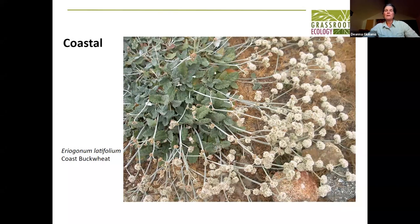Buckwheats. Buckwheats are a favorite of our native bees. It's amazing how many species of bees you'll actually see on these when they're in flower. This is the coastal one, which has really beautiful foliage. And this one flowers, you know, spring into early summer. Again, you could probably deadhead this back and get it to flower a couple times a year.